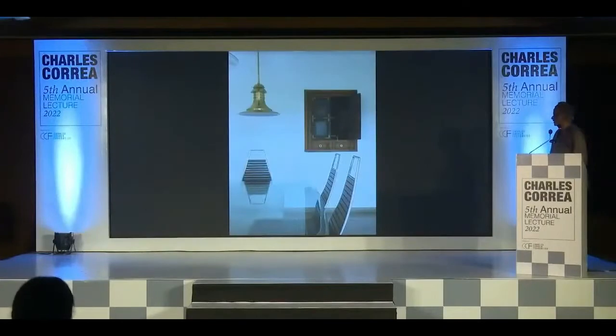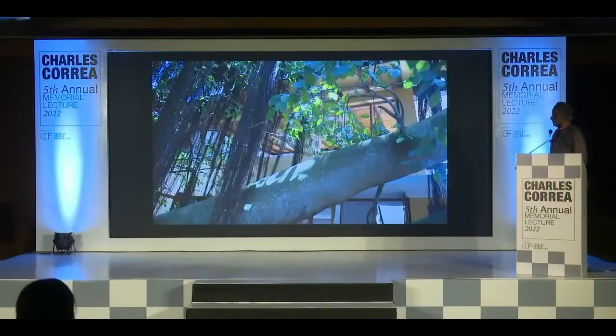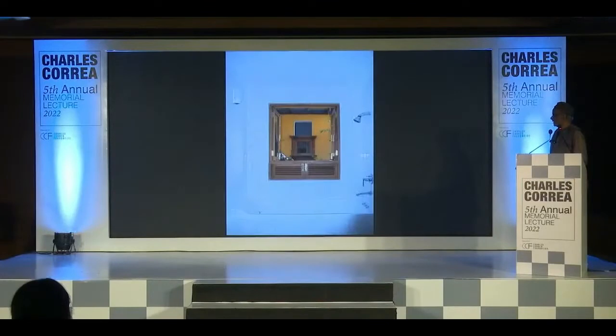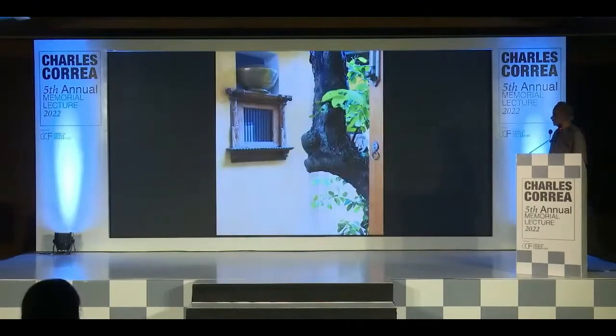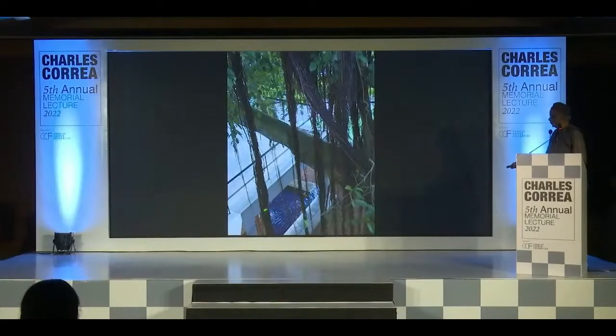Next. That's a pantry looking into the dining area. Next. There's the other cassia tree growing through the roof. Next. That's from the master bedroom toilet looking into the toilet of the guest room on the opposite side of the courtyard. Next. That's another detail. Next. That is from the upper toilet looking at the banyan tree. Next. Then looking into the pool downstairs with fish.